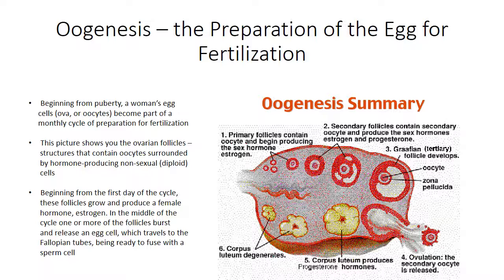Now, these cells that form this wall are hormone producing. And they can produce two kinds of hormones, but on this slide, let's just concentrate on one of them, beginning from the first day of the cycle. The first day of the cycle, in the picture, is marked by figure 1, and the follicles during the first, second, third, etc. days of the menstrual cycle are shown in the upper left corner. They are rather small, but you see them growing, right? So beginning from the first day of the cycle, follicles grow, enlarge, and note, how do they enlarge? Only these cells that are forming the wall are dividing.